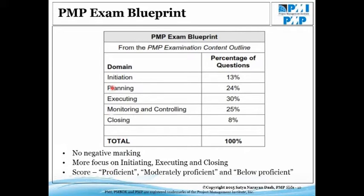You will be evaluated as proficient, moderately proficient, or below proficient in all these 5 performance domains. It is not necessary that you are proficient in all the performance domains. If you are proficient in 3 and moderately proficient in 2, you can still pass the exam. PMI never discloses the pass percentage. As I said before, it is rather the proficiency level in various performance domains.